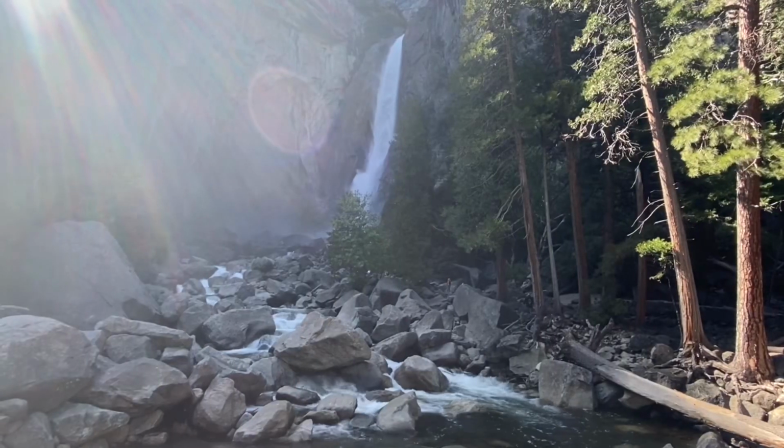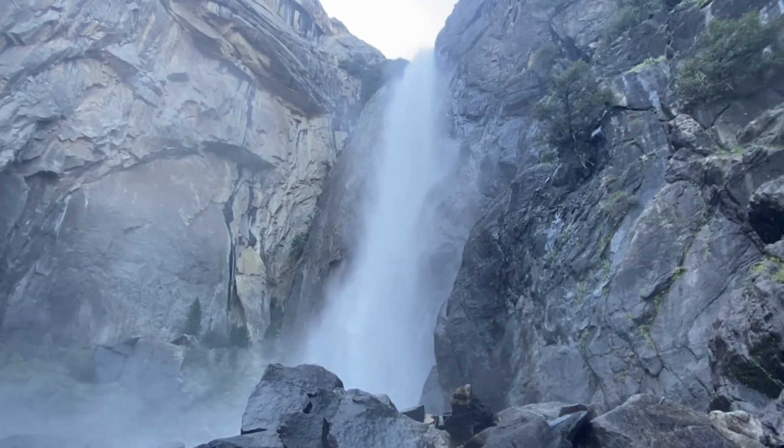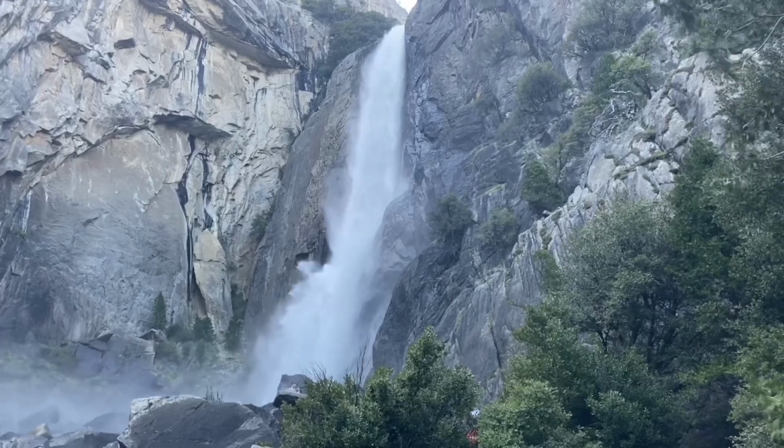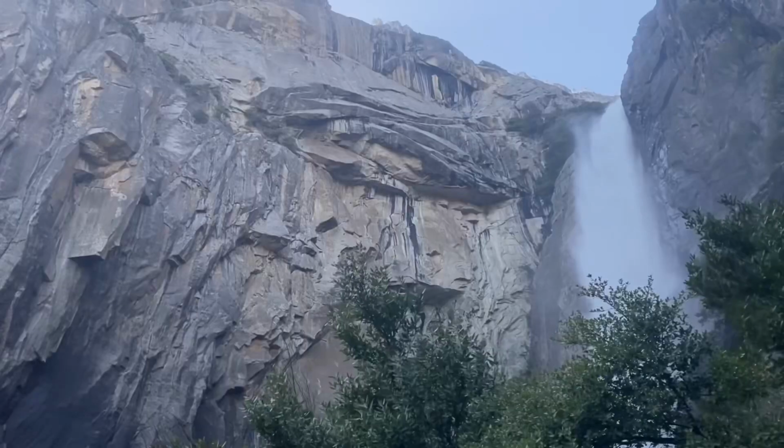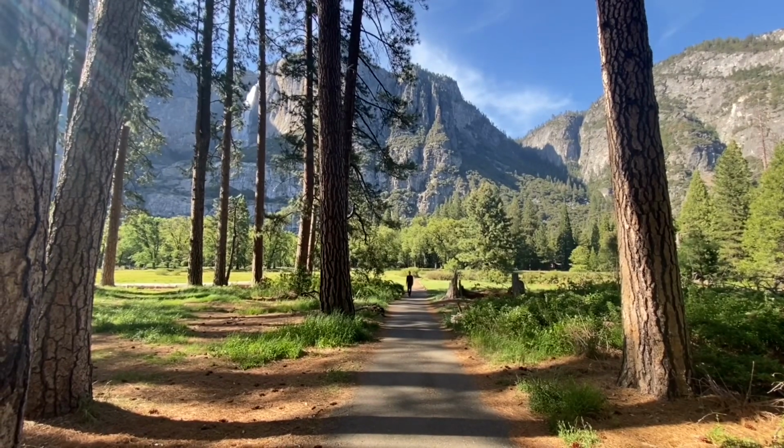We decided that we'd walk to the base of the lower falls today, which alone is 320 feet tall. You get some amazing views via a paved walkway and can rock hop to get even closer. It was misty enough to soak you though, and I didn't have a jacket on, so I was pretty freaking cold. We didn't spend too much time here before walking back to our car.